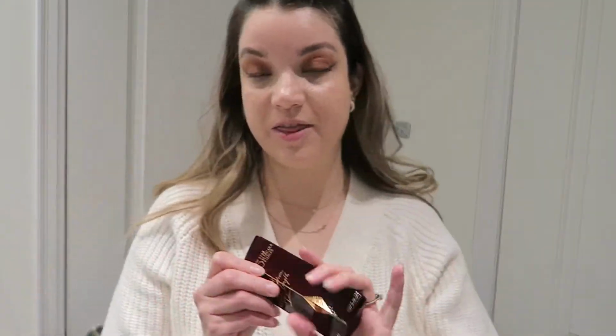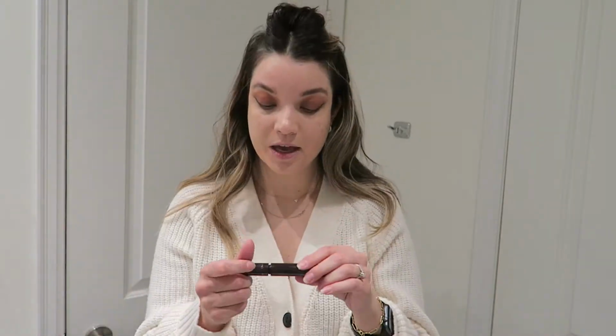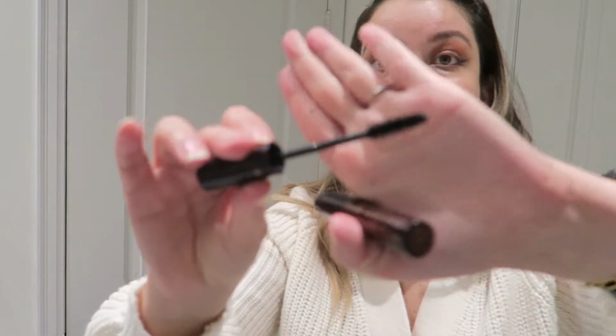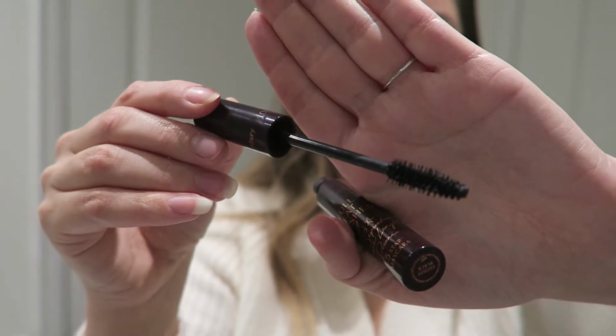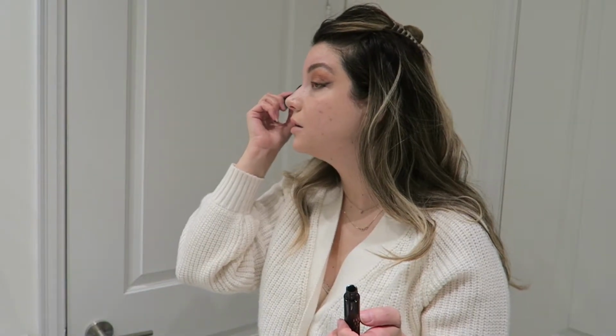Next, she curls her lashes, so let me do that. And then she goes in with the Charlotte Tilbury Full Fat Lashes Mascara. So I have a brand new one here that I've actually been meaning to open, so I thought this was the perfect time. This was my favorite mascara ever. I haven't used it in years, but I just love the wand. Love how it tapers. I love the natural short bristles. So let's go right in with that.